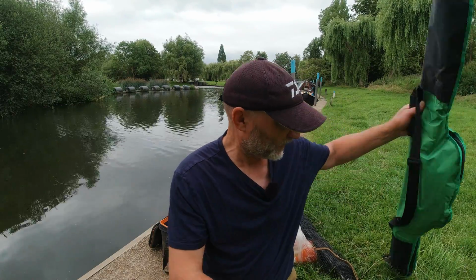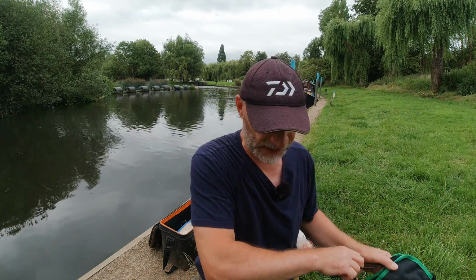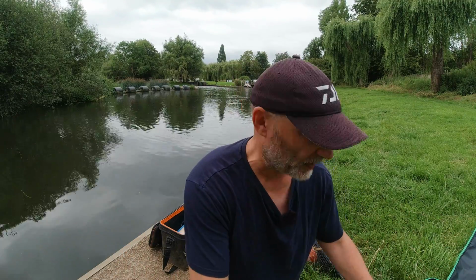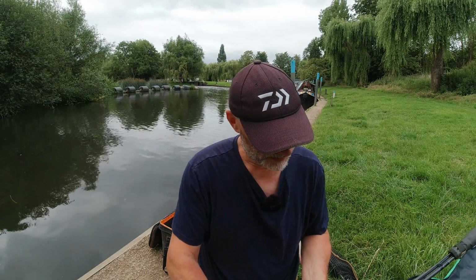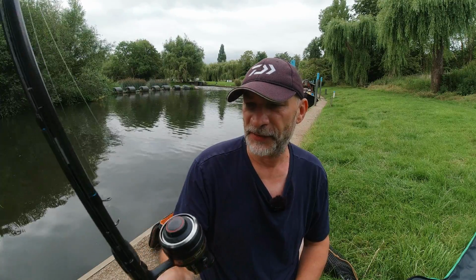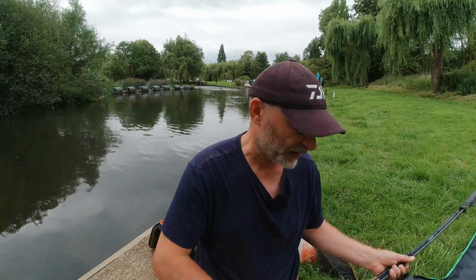I've got with me a rod that I've not really used before. I've had it for a few years, I've never really used it. It's one of those sort of impulse buys, which is too cheap not to buy, if you like. It's my Advanta 13-foot float rod X5. So I'm looking forward to having a go with this. I think I may have had like one go with it before, I'm not sure, I really can't remember.